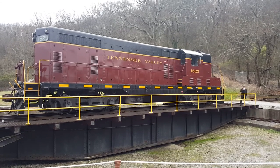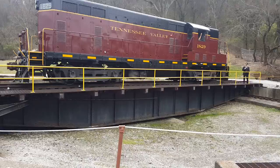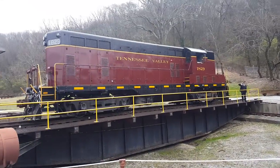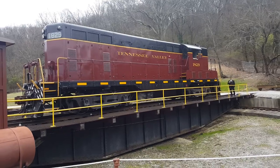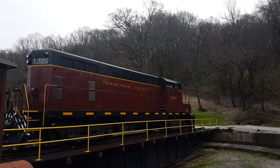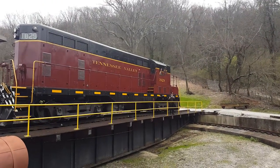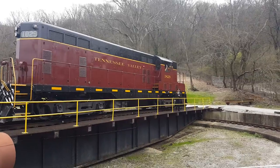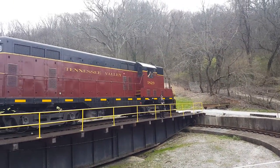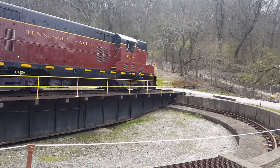Just a reminder that we do need everyone to stay behind that yellow line on the ground for your safety. Stay here and watch. Here it comes. If you look up in the cab here, you'll see our engineer, Jim. He's responsible for operating this locomotive and getting us here safely today. So everyone go ahead and give him a wave. Wave to Jim. Back the other way. Wave to Jim. Look, here he comes. Look up there. See the engine here?